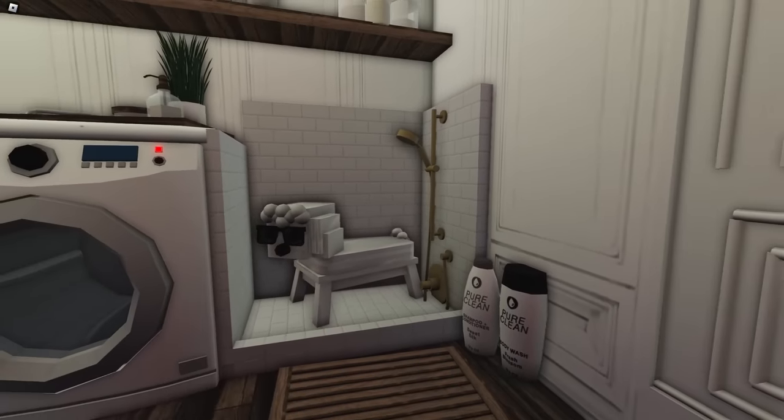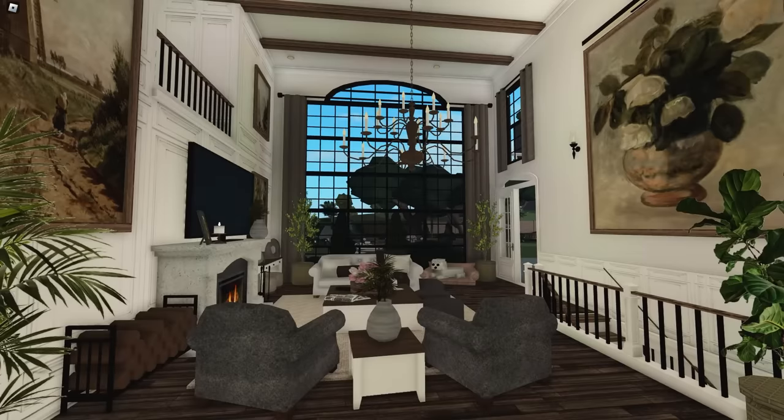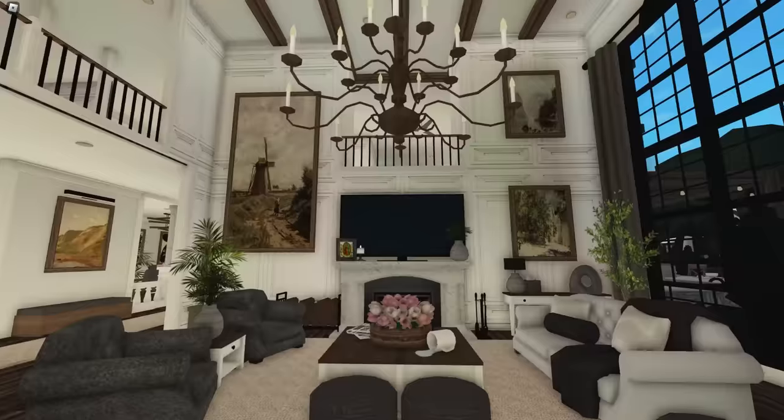Is that a dog? He made a dog, bro. We have dogs in Bloxburg now, guys. That looks like a poodle. This view is so cute. Also, the poodle is in here once again. No, this is so nice.